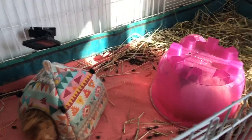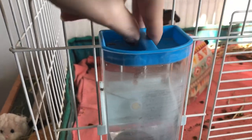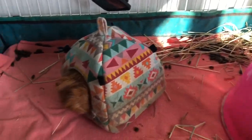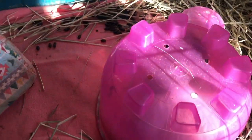So again, for all the guinea pigs, at night I refill their water bottles, which are handy because you just lift the lid. You don't have to actually remove them from the cage, which saves so much time. And then I just refill their bowls with kibble. I use the Oxbow Essentials Adult Guinea Pig Food. They love it, it's really healthy. So that's what I feed them. Oh, here comes Puppy.